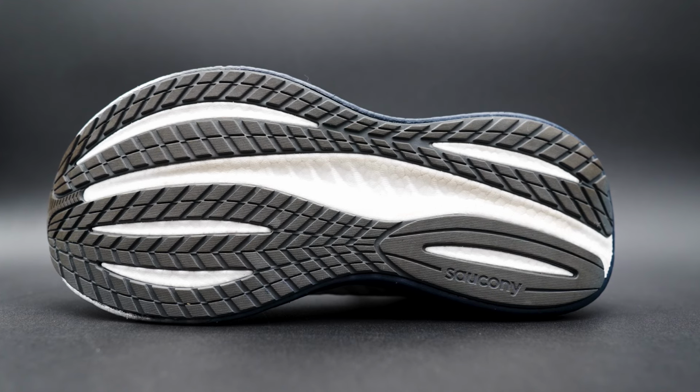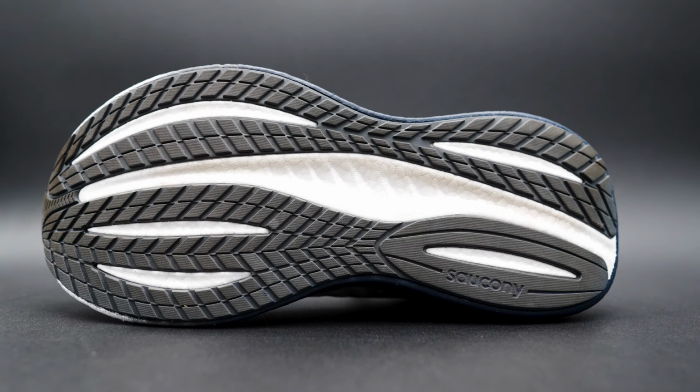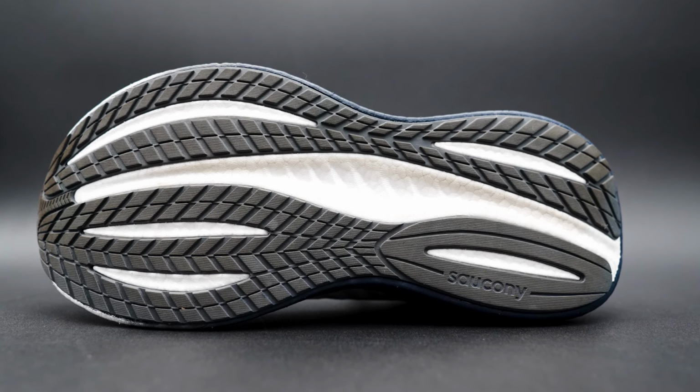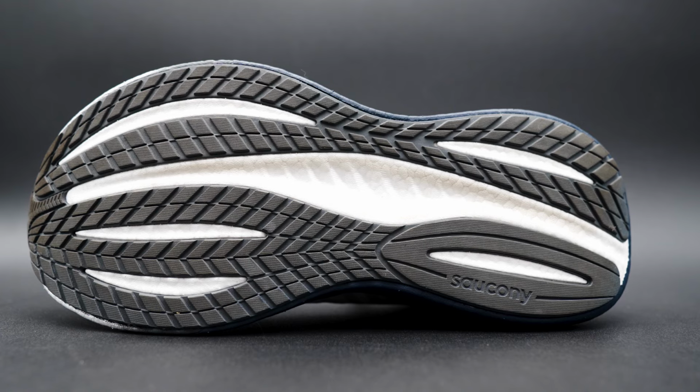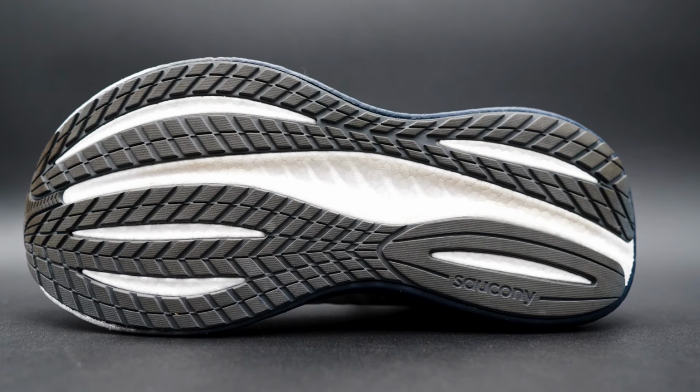I didn't have any issues with the rubber coverage or the outsole here. There were no issues for me. So really just overall, this shoe was really good. I do think that there is an opportunity for them to cut some weight in some areas. I'm not sure if it's in the upper just yet or if it's in the outsole rubber, but I do think that the shoe is a little bit on the heavier side, and I would like to see Saucony try and cut some weight in a few areas for the future.